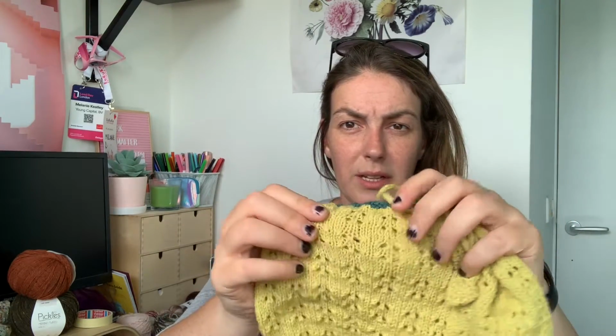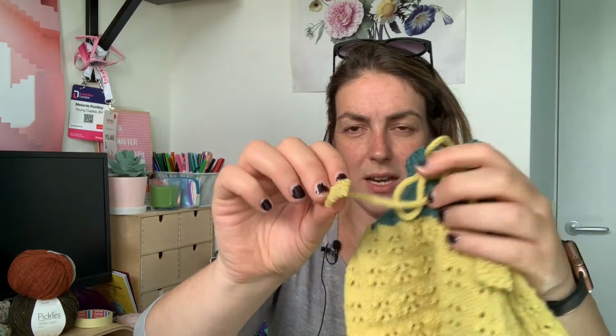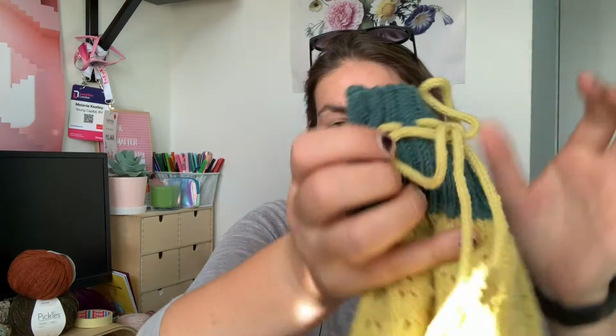They have a little, I don't know what to call this, I just call this an apple seed pattern, and there's an I-cord at the top, and it has these little leaf ends. Sorry about my terrible nail polish, I did not have time yet to fix that. Oh, sun's not really working. There we go. So cute.